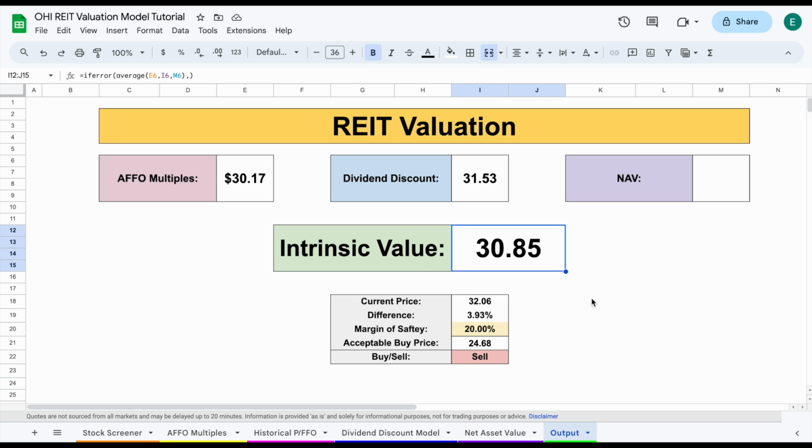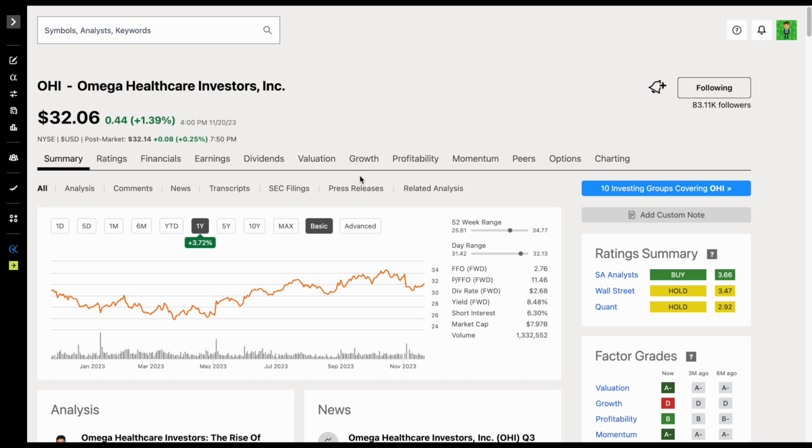But with that being said, if you're someone looking to currently maximize your dividend income, you believe strongly in the healthcare industry, and you also keep a close eye on their FFO payout ratio, maybe Omega Healthcare Investors is a company you should consider adding to your portfolio. They've done a good job of consistently paying out those big dividends for a fairly long time now, so that is definitely something to consider.